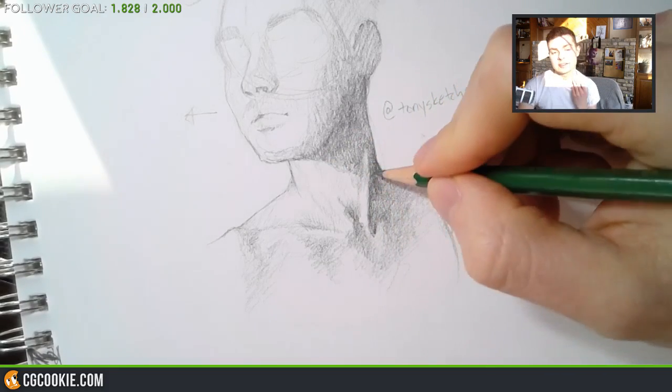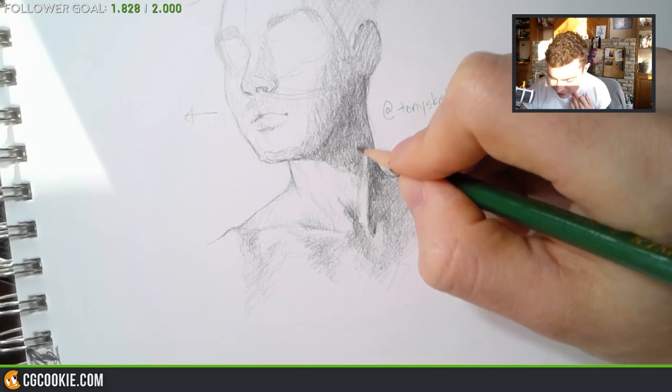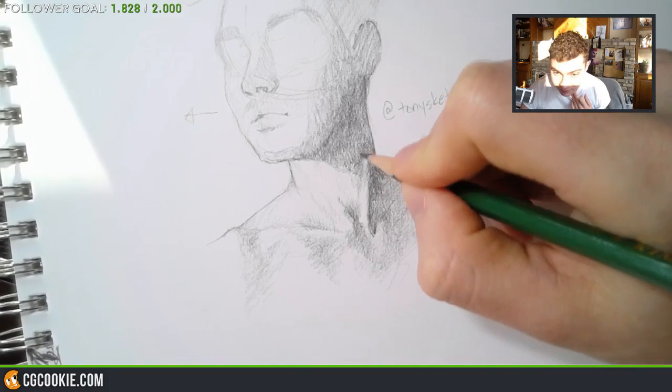But then this neck muscle cuts into that shadow area, and that's why we get some of that light still being seen on the top of that muscle.